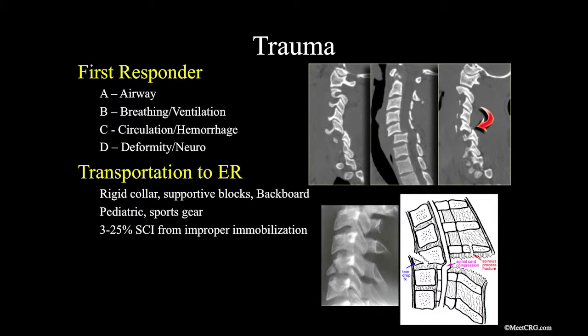Rigid cervical collar in the setting of suspected spine trauma is a must for everyone. That also goes with supportive blocks on either side of the head to make sure that you're preventing any rotation, and a backboard to protect their thoracolumbar spine. You should assume that everybody who has been in a high energy trauma has a spine injury until proven otherwise, and so they need to be immobilized and protected.